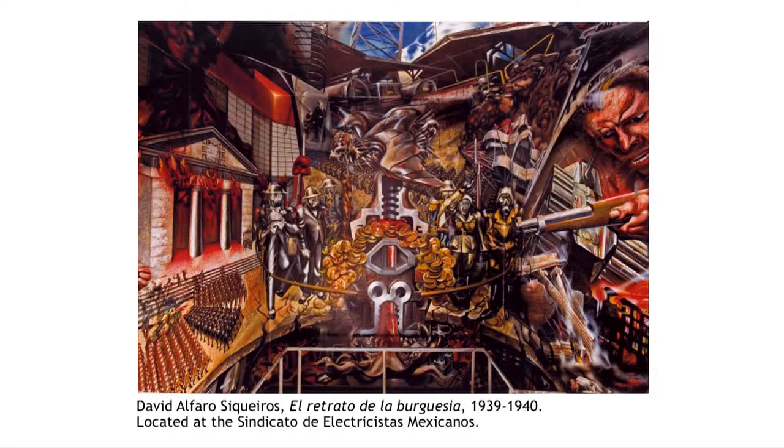This is a painting that's in the Santa Catarina de Crucistas in Mexico City. The whole space of the painting is a little wider than us on this stage.